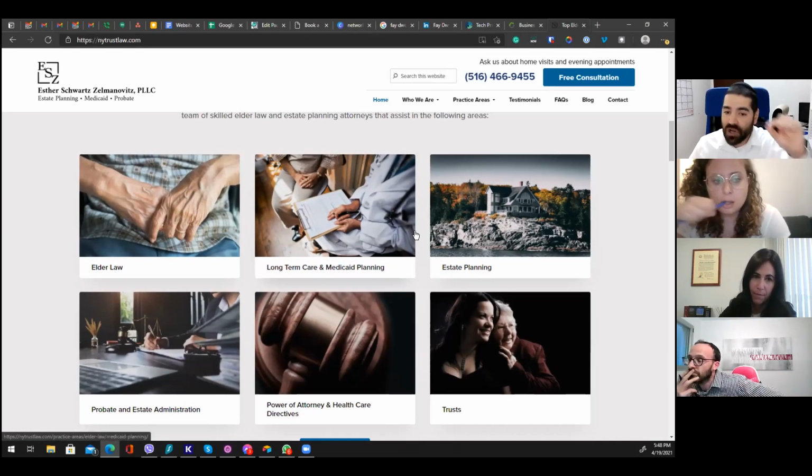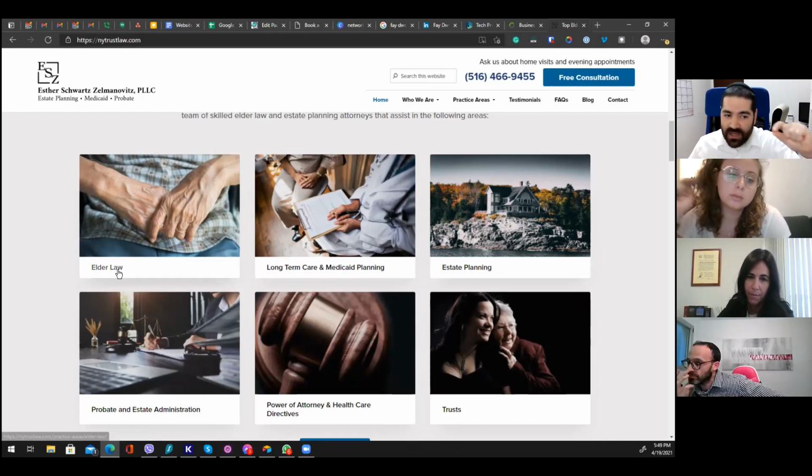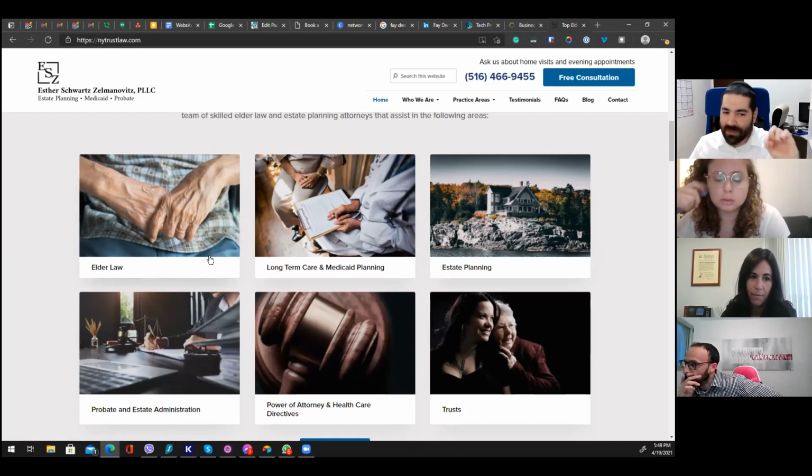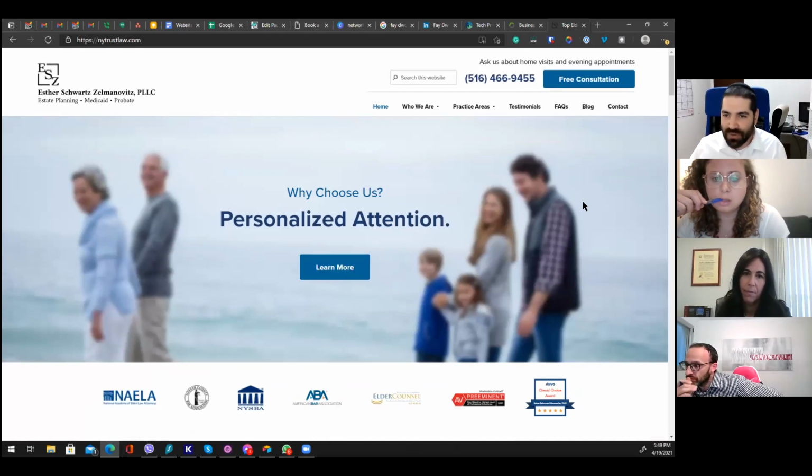Each one of these could even have a button or a sentence saying, what is elder law? You know, I think you spoke about that for a brief minute. What does that even mean, elder law? Give me a sentence and give me a button that says, let me learn more about elder law. Okay, I'm probably out of time.